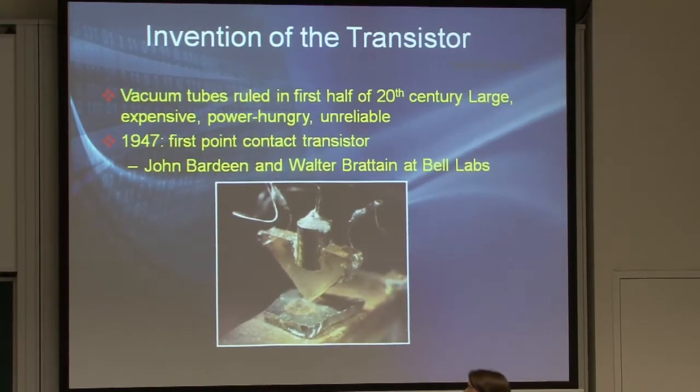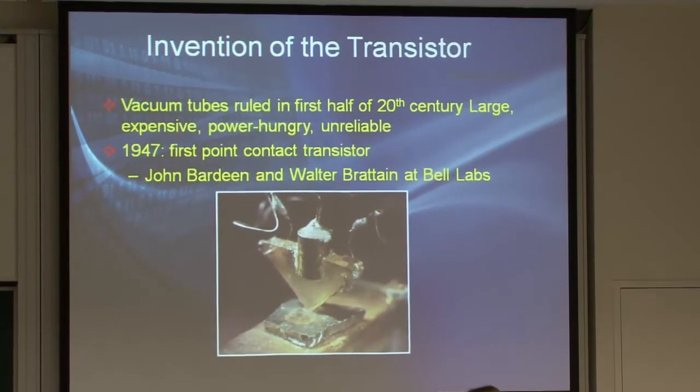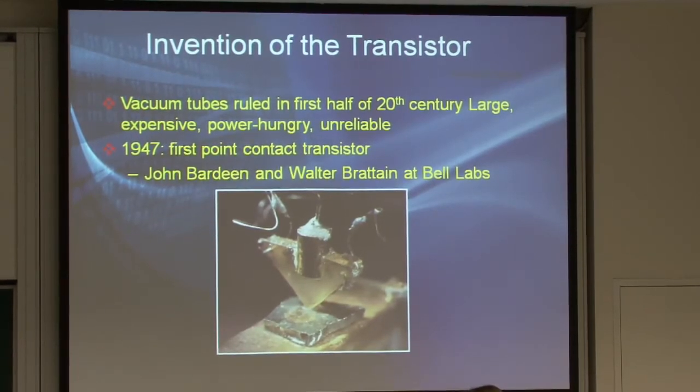So, how big are they? Well, it's a transmission tube, the high power transmission tube that's very large. The smallest they came was about the size of a grain of rice, towards the very end of their life. So grain of rice was the smallest they could get. So you couldn't really imagine fitting over 1,000 million grains of rice to make a smartphone.